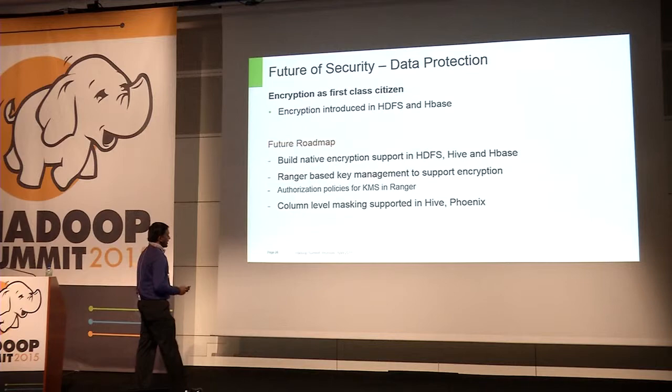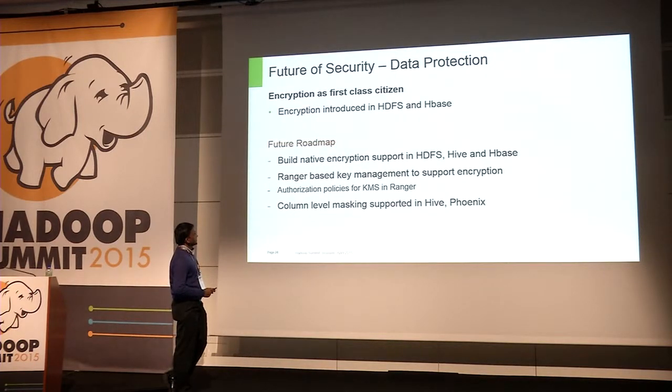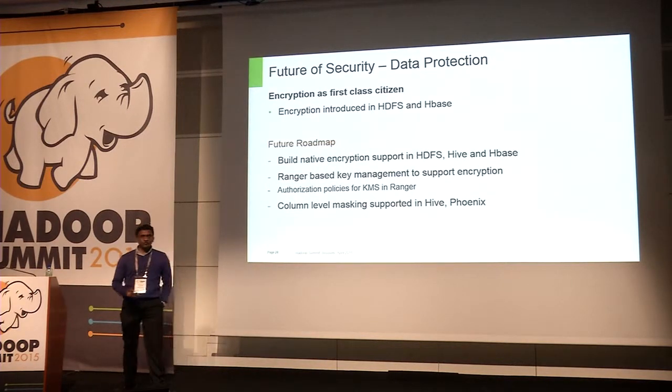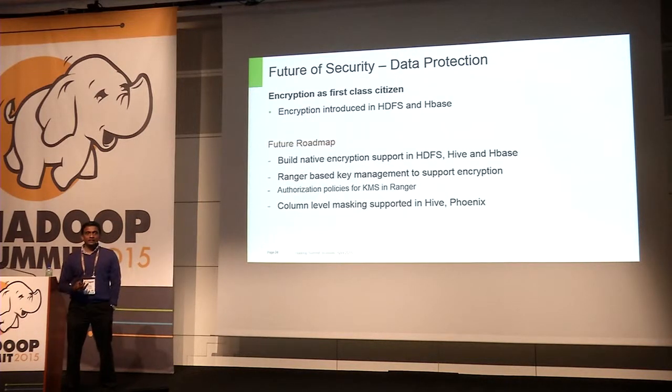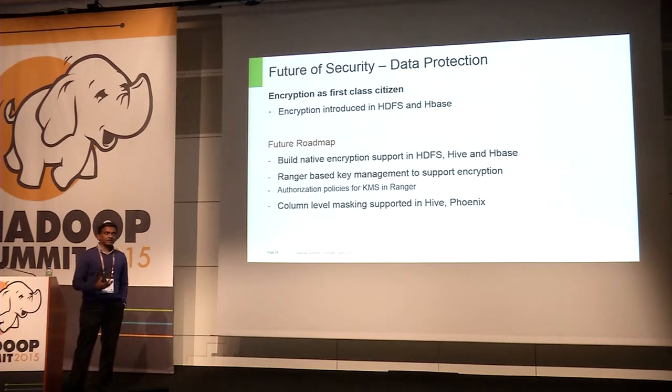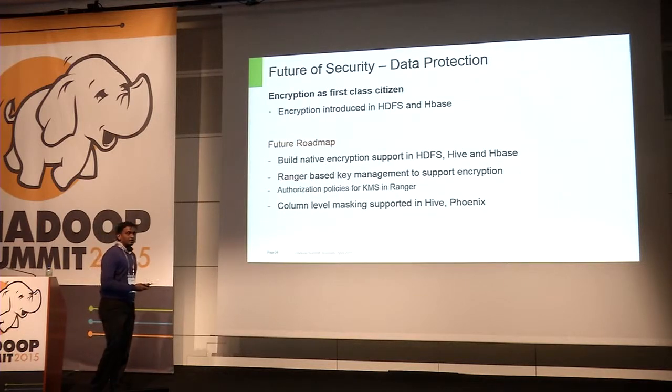All right, so finally we wrap up around data protection. Like I talked about, we introduced encryption in HDFS and HBase. The open source KMS needs a little bit more work, and we all as a community will be evolving with that. One thought about using KMS was running KMS within Ranger, using the Ranger app server and the DB, and providing authorization for the KMS.